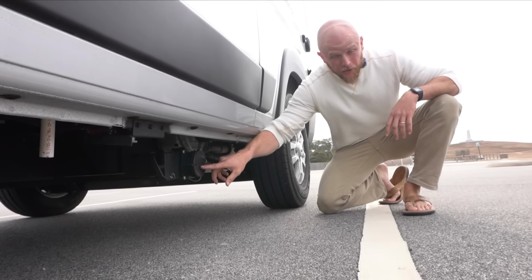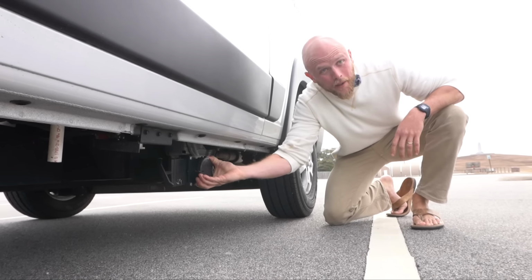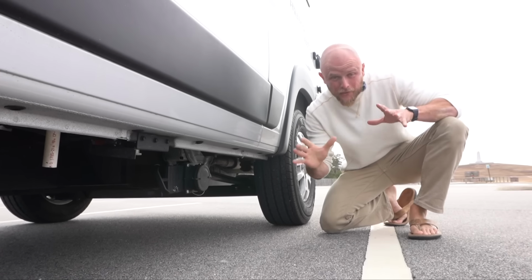Down here, you have your gray tank. On your gray tank, you have a valve. All you gotta do, open up your cap, pull your valve, you can dump your gray water anywhere that you're supposed to dump your gray water.